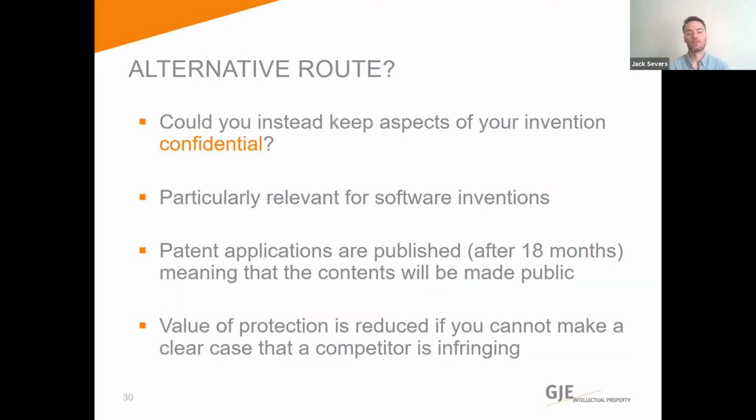So there's clearly a lot of value in patent protection, but what about alternative options? So one particular possibility, which is relevant to certain types of digital health companies, is whether you could instead keep aspects of your invention confidential. So this is particularly relevant for software-based inventions where the new features are part of the back end and won't be released when the product is released onto the market.